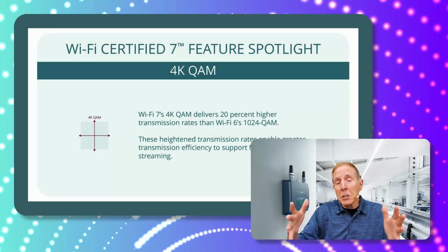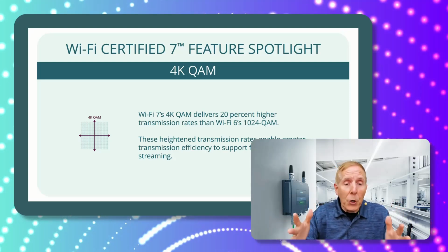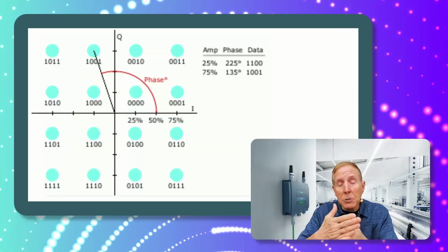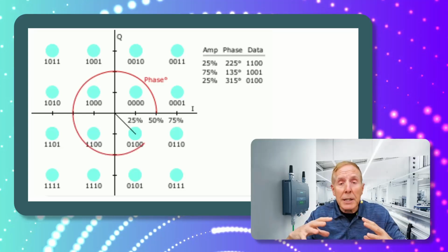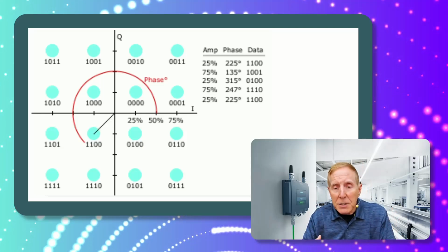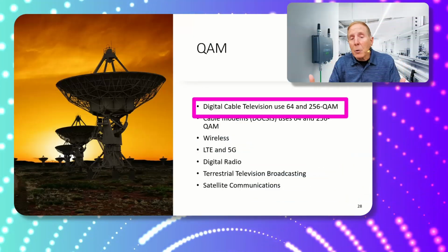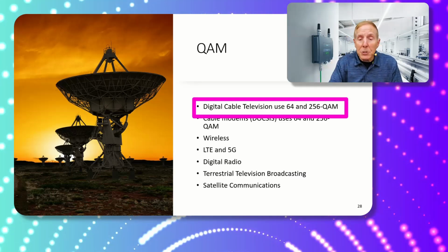Let's continue looking at the features of Wi-Fi 7. One of them is 4K QAM. This simply allows you to send more bits per second. It is when we send two carrier signals at 90 degrees, we are modulating those signals both by amplitude and by phase. This gives us quadrature amplitude modulation. QAM is a very popular way of modulating carrier signals to transmit digital data.